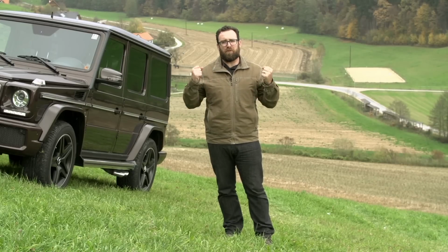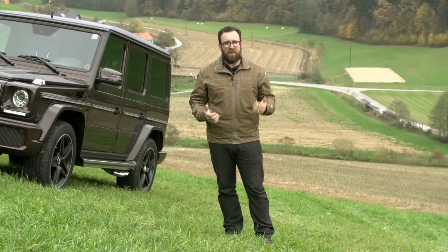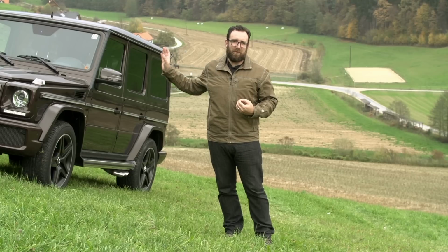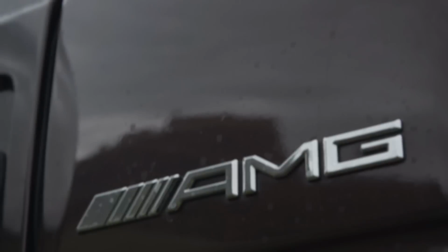Graz, Austria is home to strong things. Among them, Arnold Schwarzenegger, my former governor, and of course, the Mercedes-Benz G-Wagen.